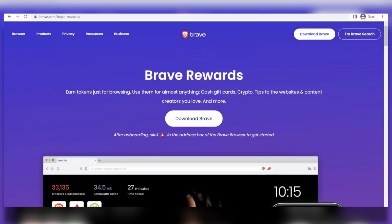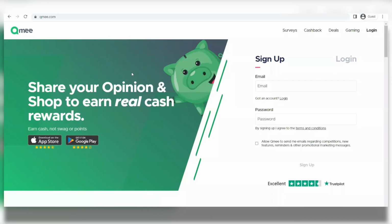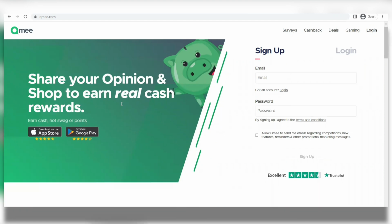Finally, we head on over to the third and the last website, and it is called Qumi. And right away, you're gonna see that Qumi is where you can just share your opinion and shop to earn real cash rewards. You are gonna earn real cold hard cash, not swag, not points, nothing like that, but real cold hard cash. And they really make sure to emphasize that because some people will take it the wrong way.